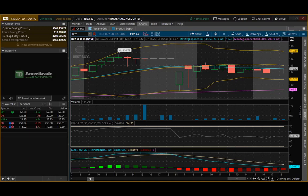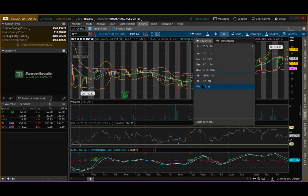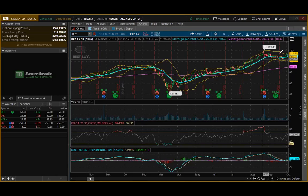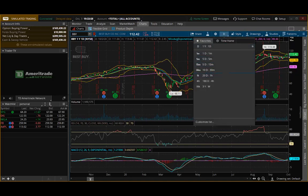With that being said, I'd look at this chart and then go back to the 1 year and see that it's up here. I'd want it to drop a little bit more before I actually get into this. With it being so high up here, I feel like it'll fall some. And that's just for a long-term position.